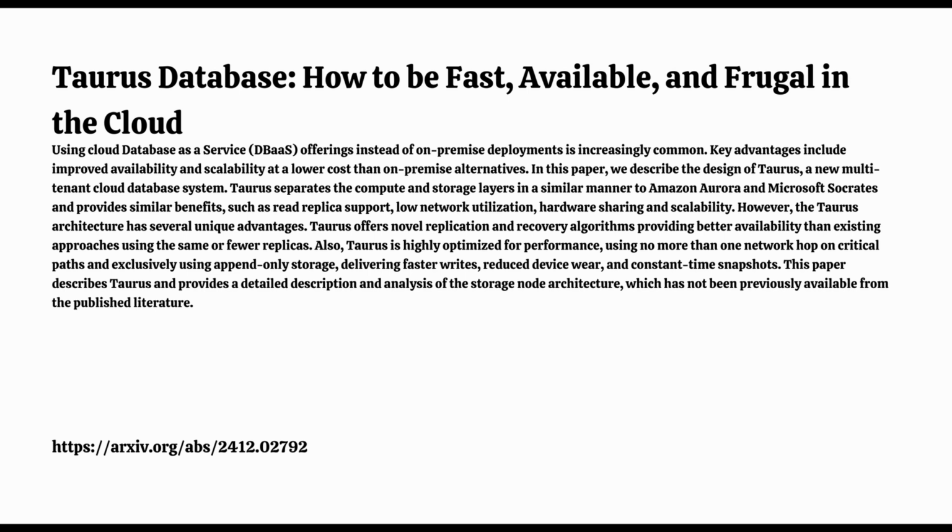Yeah. The paper reveals that Taurus not only supports a large number of read replicas, but it also manages to keep the replica lag, the time delay between the primary database and its replicas, under an astonishing 20 milliseconds, even under very high load. Under 20 milliseconds. That's incredibly low. To put that in perspective, it maintains lag below 11 milliseconds at a staggering 200,000 writes per second. That's near real-time synchronization.